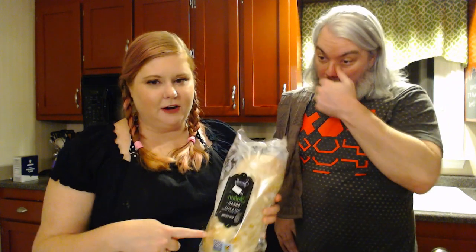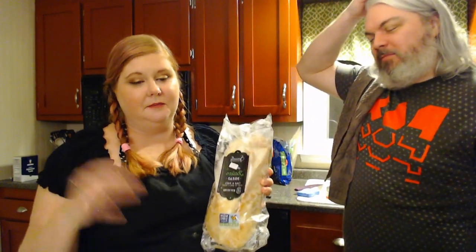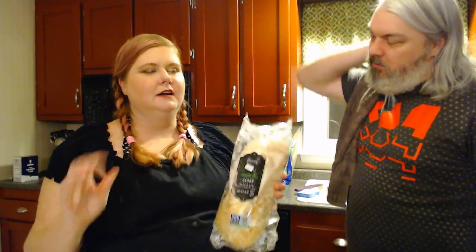So I like to buy these take-and-bake baguettes, which are just divine. To go with this delicious dinner, I'm going to be baking a loaf of this take-and-bake Italian bread.